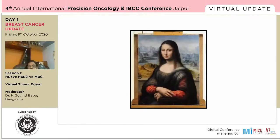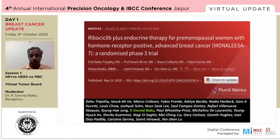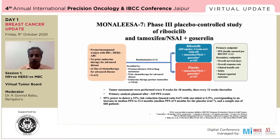And this, I'm sure you recognize, is MONALEESA. This was the study of ribociclib, published in 2018. I'm also one of the authors because we had quite a few patients from our center. I'm sure all of you remember this. The choice was between ribociclib with tamoxifen or NSAIs, aromatase inhibitors. So this study actually showed that the QTc prolongation was a problem when tamoxifen was combined with ribociclib, but not with aromatase inhibitors.